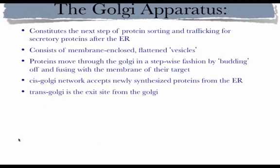So the Golgi is the next step of protein sorting and trafficking for secreted proteins after the RER. The Golgi is composed of membranes, flattened vesicles. Proteins move through the Golgi in a stepwise fashion by budding off and fusing with the membrane of their target. I'll show you that in a second. The cis Golgi network accepts newly synthesized proteins from the RER or the ER. So it goes cis to trans Golgi. Trans Golgi is the exit site from the Golgi.